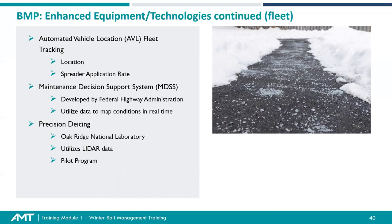Another technology is automated vehicle location, or AVL, fleet tracking. It can provide the location of your fleet and better track where they're going and make sure that you have adequate coverage. And it can also have a tracked spreader application rate, which assists with other things that we've been talking about here with calibrations and tracking the amount of salt that you actually apply, thereby reducing the amount that you apply.